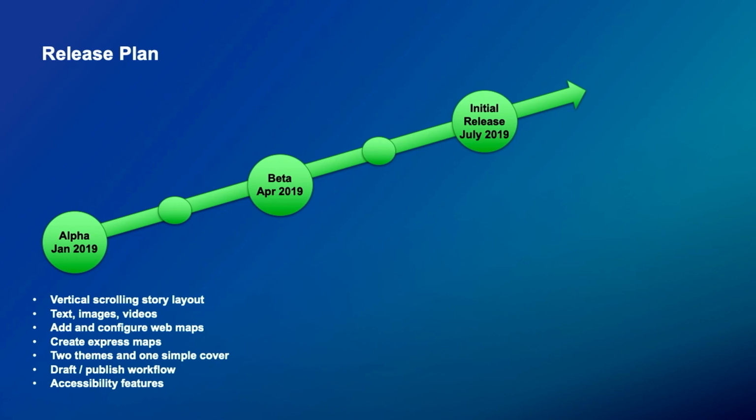What our release plan looks like is this. So right now, like I said, we're in alpha. That was released in January. We just had another alpha update early this week where we added some additional features.